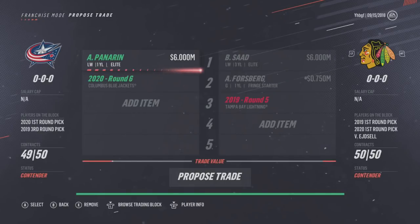And then the other big one, Artemi Panarin for Brandon Saad and Anton Forsberg. Now, there was also Tyler Montaner, no longer a Blue Jacket. And then there was the 5th round and the 6th round picks. Also picks that were already drafted. You can't really go much farther than that. But again, the trade, you look back and you say, you know what? Columbus must have done a good job because the bar is about twice the size of the Blackhawks one.